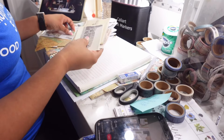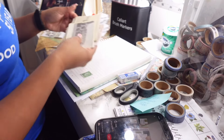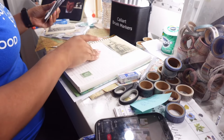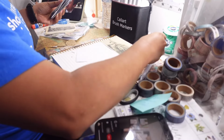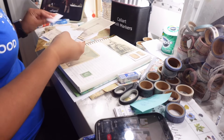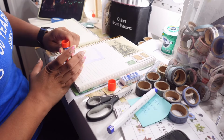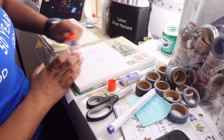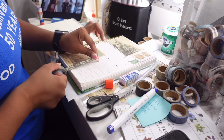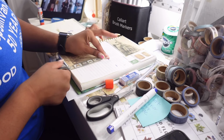Then moving on, we have my art one. Again, the cover is just a bunch of vintage postcards that looked cute. So I just put them together and put some washi tape and called it a day. And then I put volume 1 art. My hope is that eventually I will visit enough art museums that I can have this thing full.